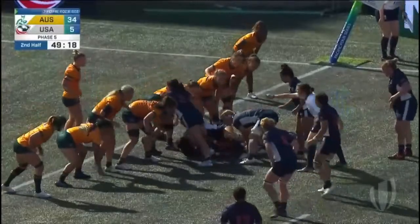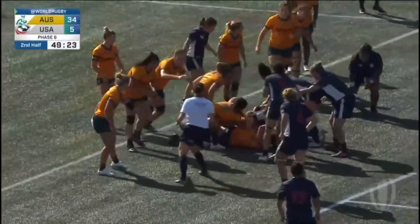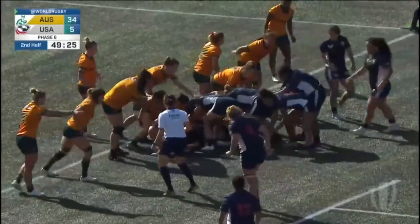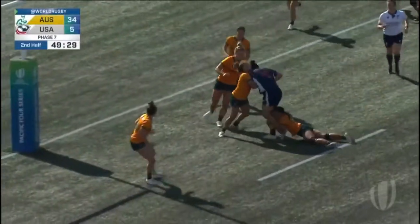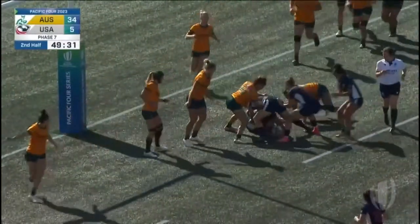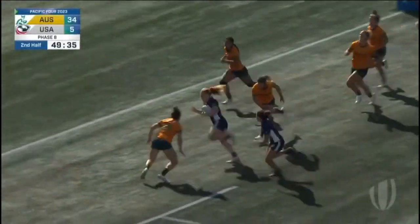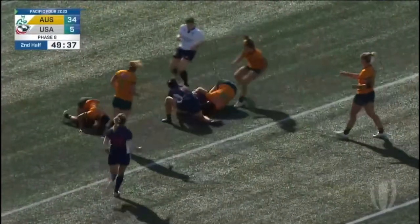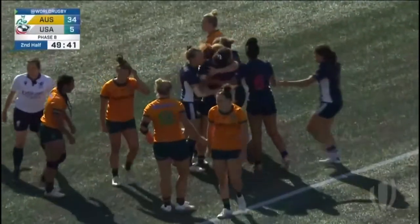Australia did well to get back. Nice low body position. 3 Wallaroos drive her back. Now they go wide. Ball's in the right arm. No offload coming there. Quick ball. This is excellent. Speed of possession. Arcing around. Nice run. Can she get it down? Referee in great position. She awards the try.